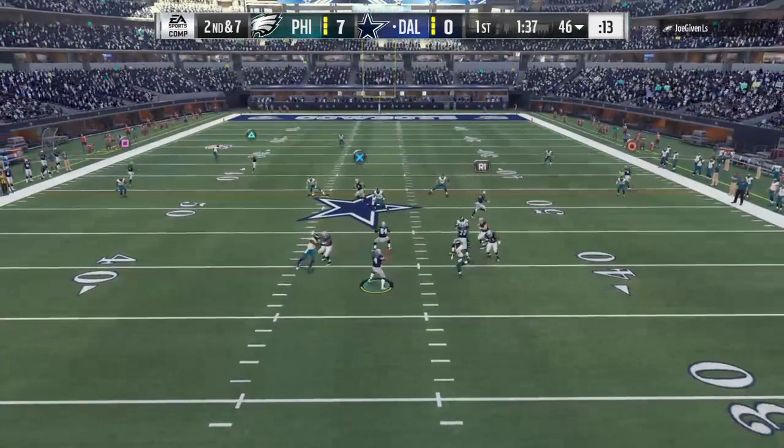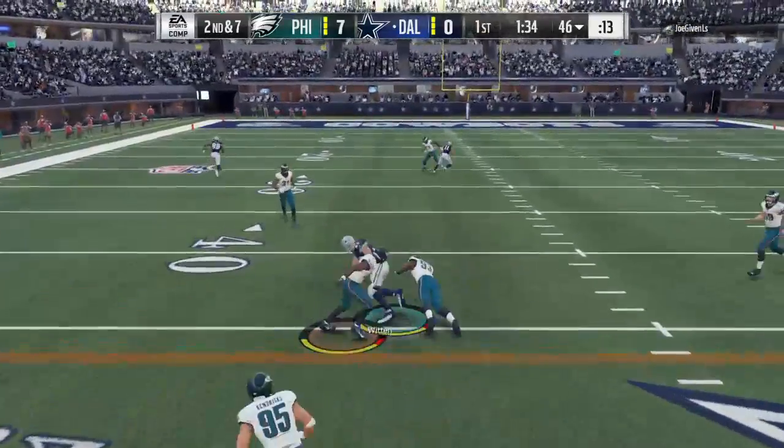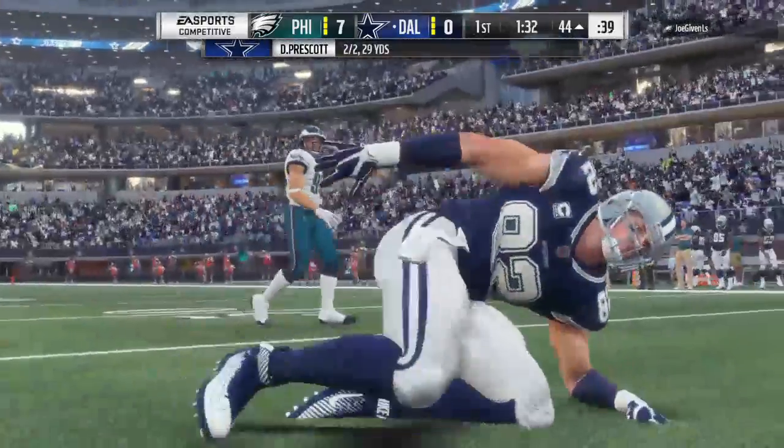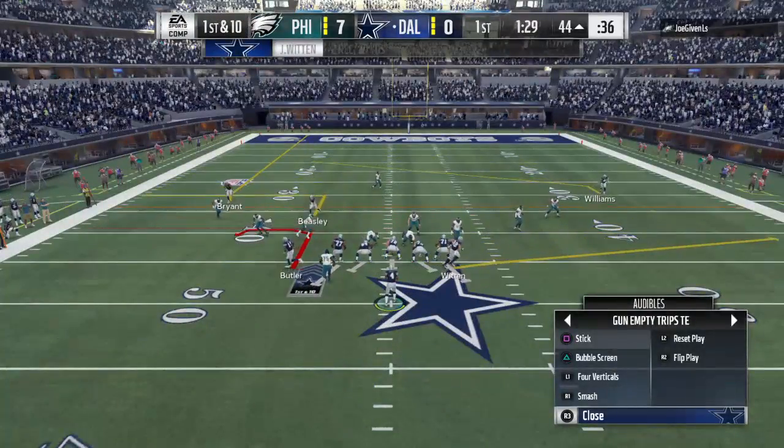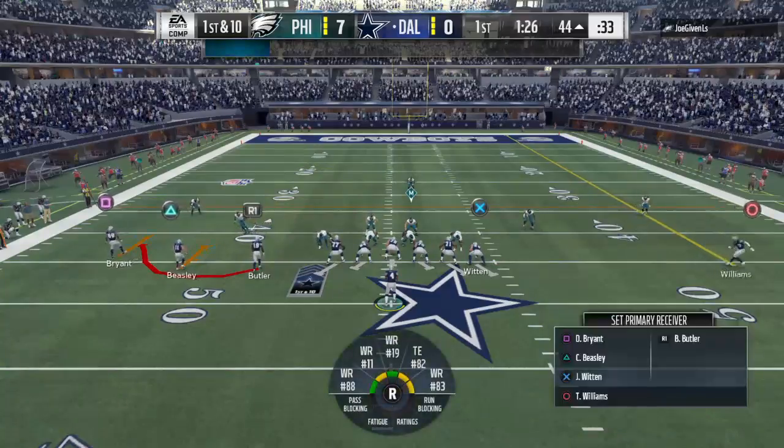Second down, Prescott. Completes it to Jason Witten. And taking it across midfield and inside the 45. Dak finding his tight end Witten, and the Cowboys have a first down.